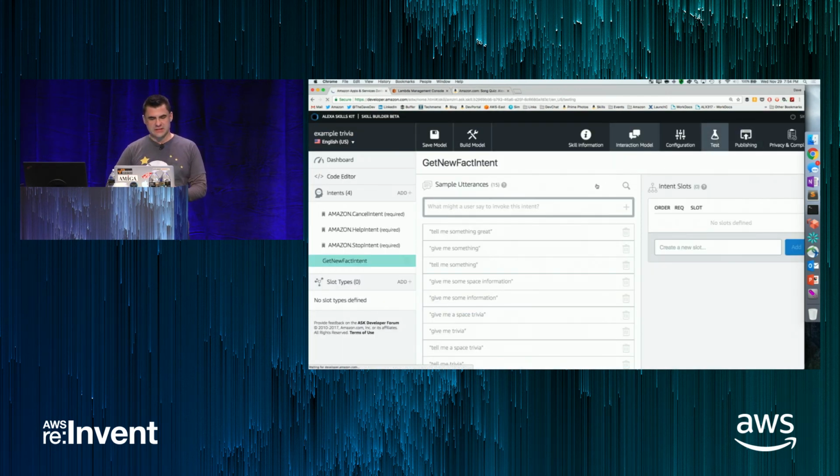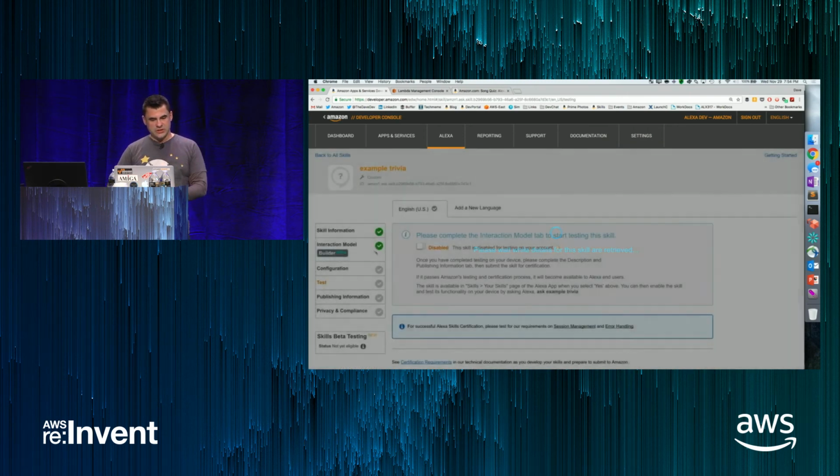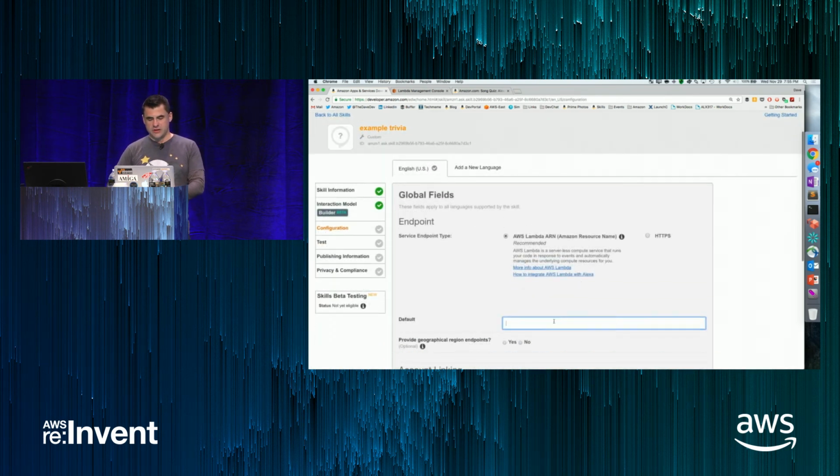So we're going to copy this ARN over. We're going to go over here and test. And it should have built. If it's built, and you're doing this at home, you should get this nice green checkbox. So we're going to click on Configuration, and we're going to put in an ARN here.